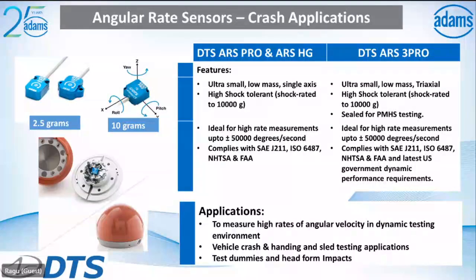And the ARS HG can measure up to 50,000 degrees per second for vehicle crash applications and sled testing applications, and the same sensor is used for the test dummy and head form impacts.